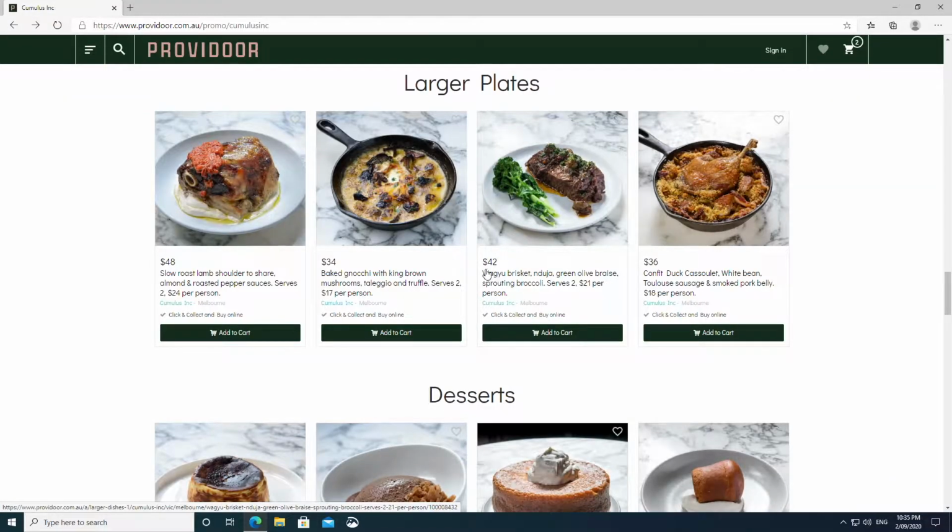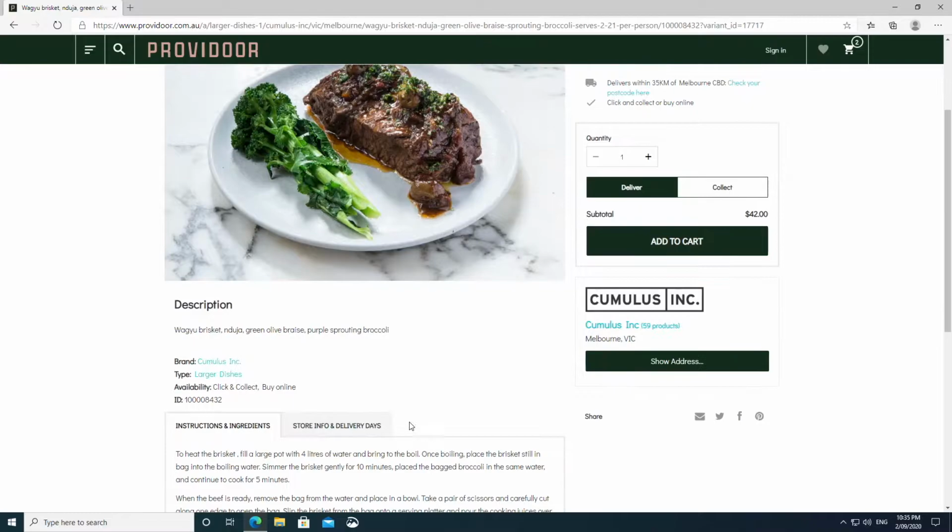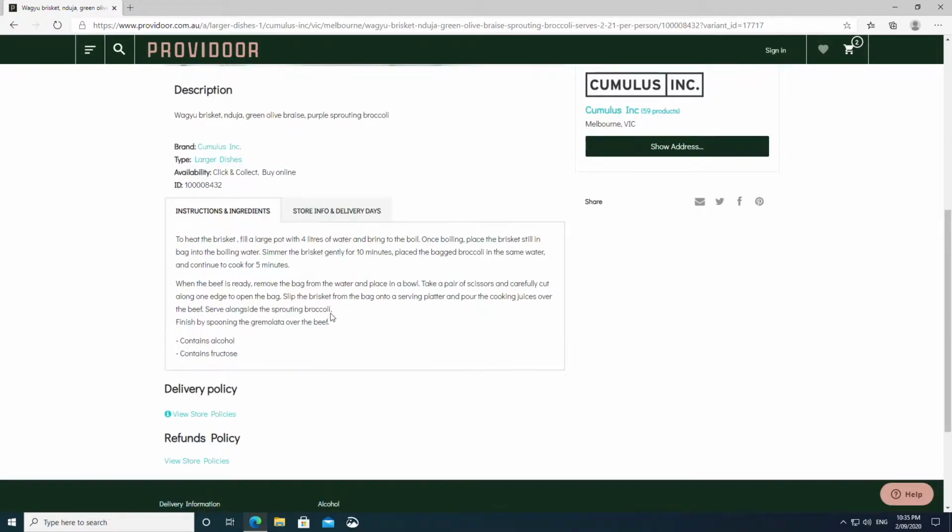Oh, the next one, the Wagyu Brisket. Okay, that thumbnail looks pretty nice. Some nice broccolini there with a green olive braise. Okay, so what do we have to do for this one? To heat it, fill a large pot with 4 litres of water, bring it to the boil, place the brisket, which is in a bag, into the boiling water, simmer it for 10 minutes, and then do the same with the broccoli. Cook for another 5 minutes.